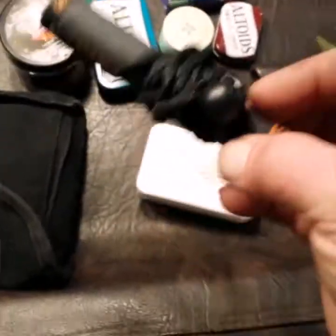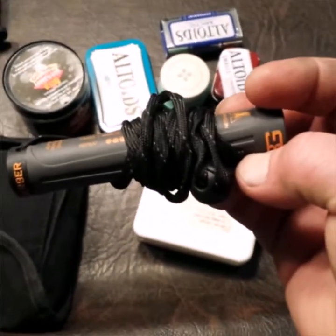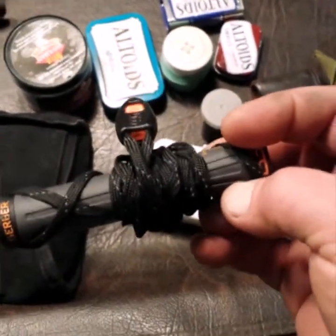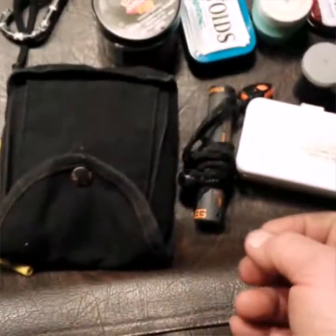This I'm not overly impressed with. This is that Bear Grylls one. Yeah, leaves a little bit to be desired. I'm investing in a better one than this thing. This is kind of almost a novelty, I guess. Not really my thing. I'm gonna go with something better than that.